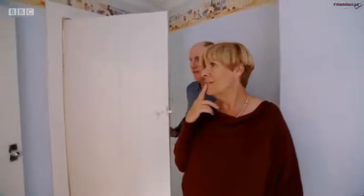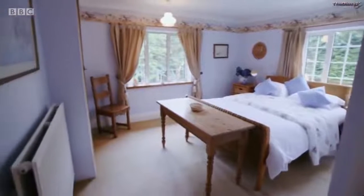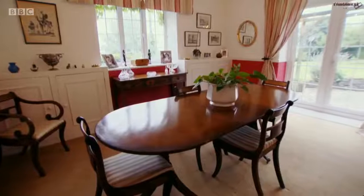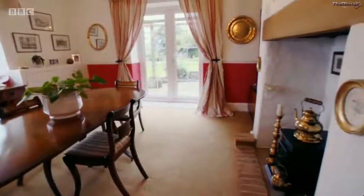That's a surprise, isn't it? That's sweet. That's very good. Yeah, that's good. Lovely. The layout's very nice. The kitchen, you don't feel as though you're tucked away. It is a big part of the house, which is good. The dining room, the fireplace in the dining room is absolutely superb. So I think it's the original.